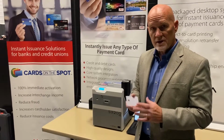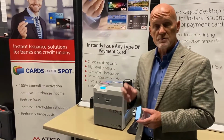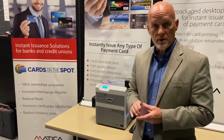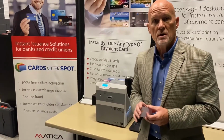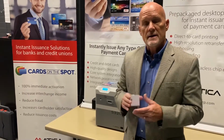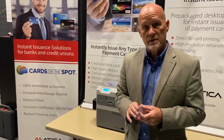But we do manufacture direct-to-card printing that will leverage the ability to use pre-printed card stock and then just print text on a pre-lithoed card. We also have embossers for any institution that wants to do traditional embossed cards, raised characters on the card. And that's an option anywhere from 1 to 6 hopper input capabilities.